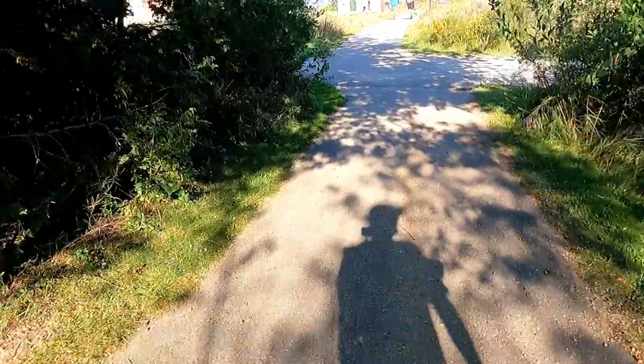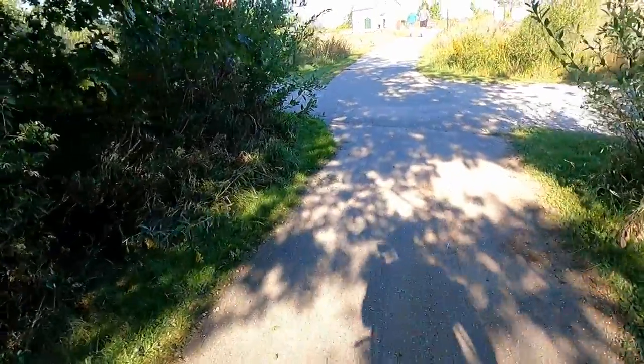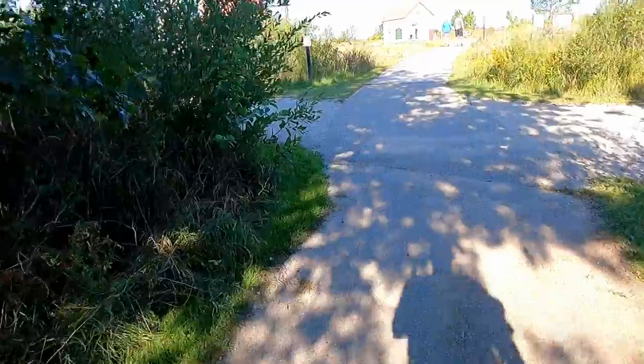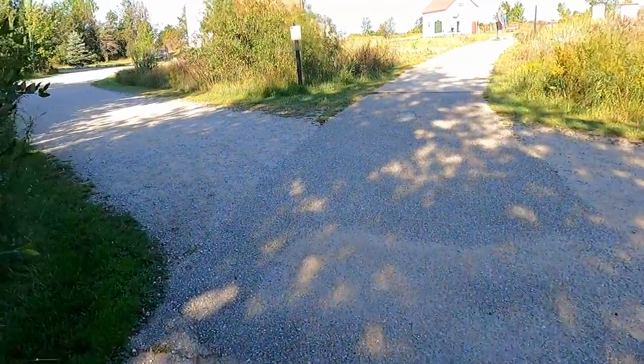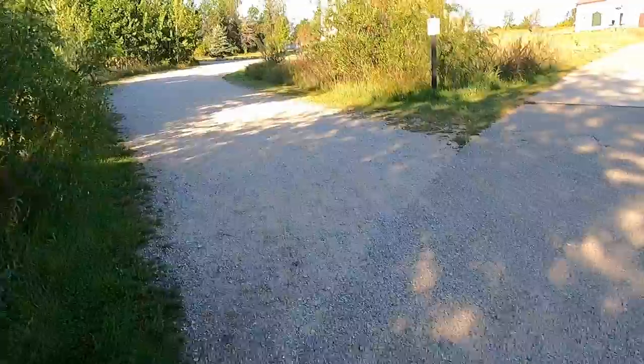Breezy. The wind has definitely picked up here. Glad the weather's changed some.